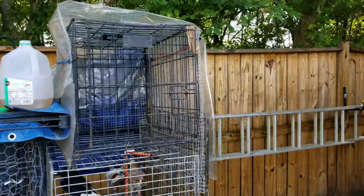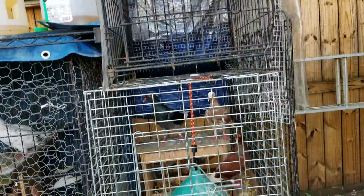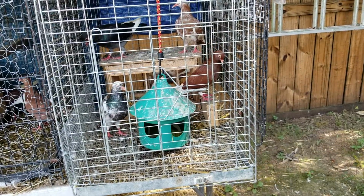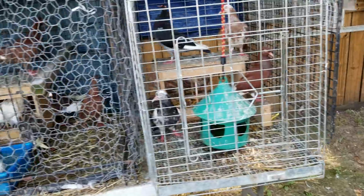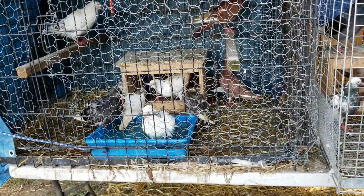I got the top cage, which I usually use for separating birds if they look a little sick or something. The bottom cage I know is mostly cocks, and I think I got one hen in there. I can't be for sure. But in the flight cage, you can see they're doing fairly well.